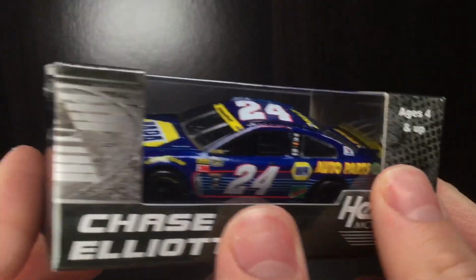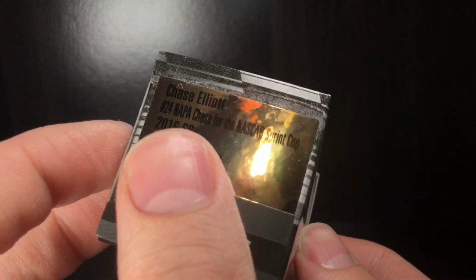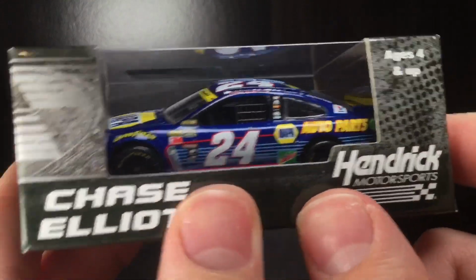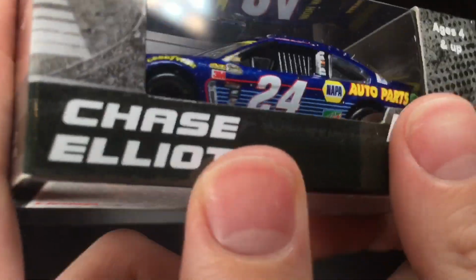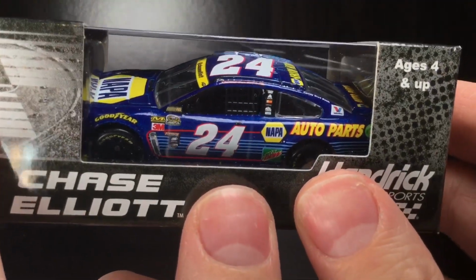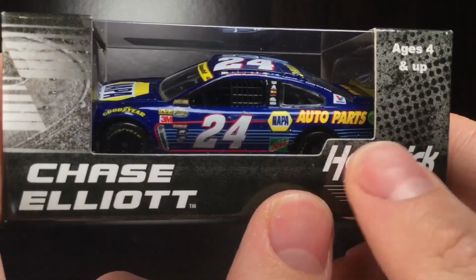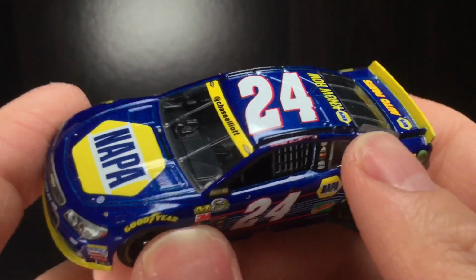And it was funny because it actually says Chase for the NASCAR Sprint Cup, but it's the Chase Elliott diecast. So you could just do this and then boom. Let's go ahead and get this 2016 NAPA Auto Parts Chase Edition Chase Elliott Chevrolet out of the box. Here she is, folks, right out of that good old box.